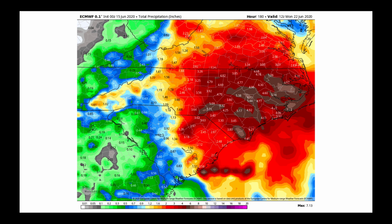But let's come right back to that precipitation map we're forecasting for North Carolina. And this is from the operational European model from early this morning. And this only takes you out to next Monday morning. And you can see the numbers here. Some locations we are anticipating picking up between 2 and 5 inches of rainfall with some locally heavier amounts. And it's going to be persistent.